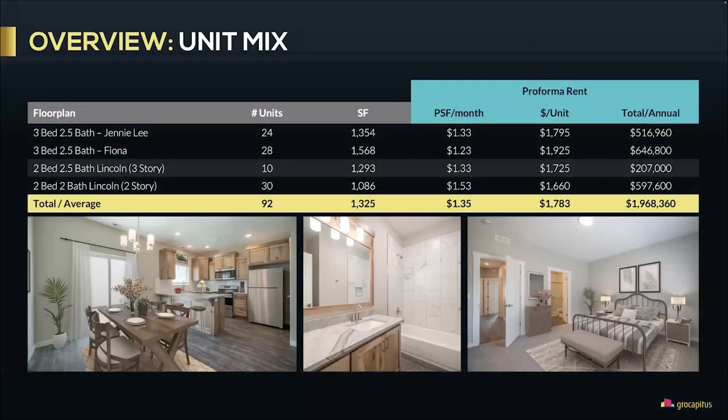As we mentioned, we learned a lot about Idaho Falls residents and what they want during lease up of our first project. And so we decided to have a very interesting unit mix. We're going to have two different kinds of 2-bedroom units and two different kinds of 3-bedroom units. And what's amazing is that per square foot rents are extremely low, but still allow us to achieve a projected return of 23% a year.